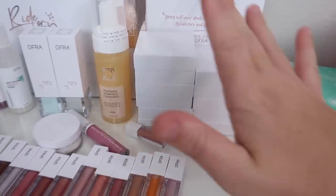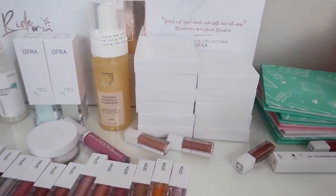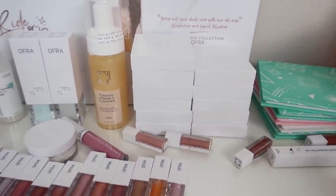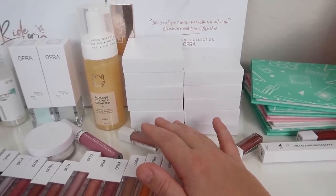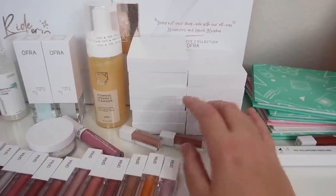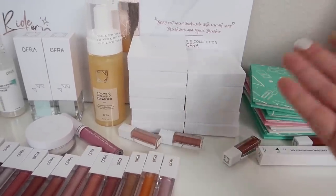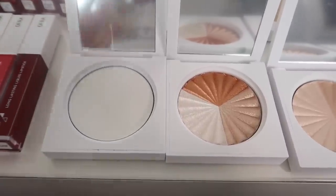Now let's look at the highlighters, which OFRA probably has my all-time favorite highlighter formula, if I'm being completely honest. It's definitely in my top 2 to 3, but I love their highlighters. They have so many shades. So let me open these up and show you guys the ones that I got while I was down there. I figured I would just show you a few at a time.